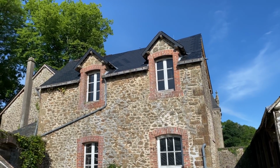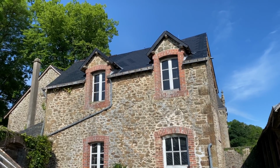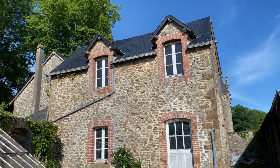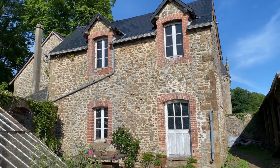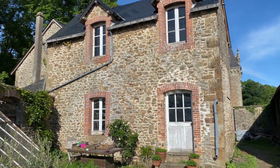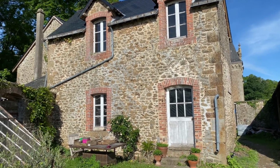What we've done so far is, when we moved here, there wasn't much of a roof on it. So every time it rained, the water was pouring straight inside the building. And that hasn't done any favours at all. I'll show you inside in a minute what it looks like, because it's a bit of a mess. But from the outside, it looks okay. Even the doors and the windows can be saved because they're not rotten.